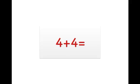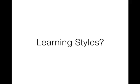Declarative memory is more of what we think of when we think of remembering things. It's the form of memory that requires practice. Flashcards are a great example of a use of declarative memory. It's in this area that we've had the longest lasting misconceptions about learning taking place.